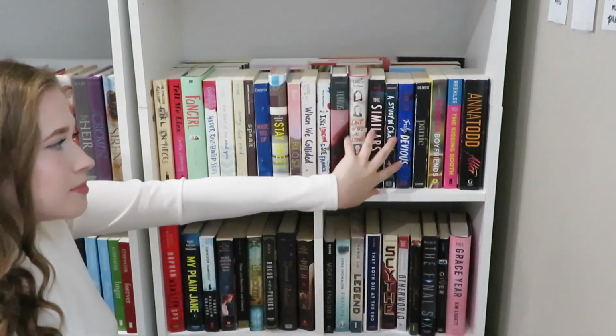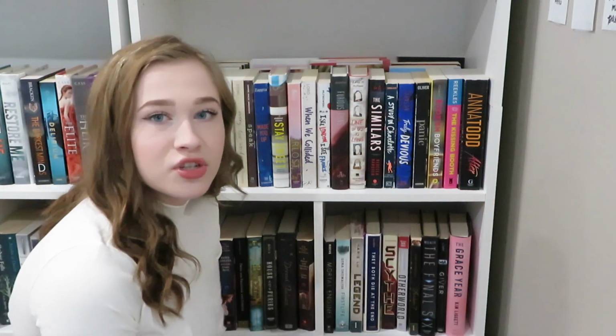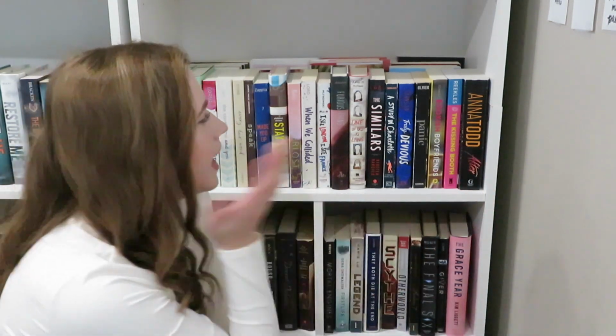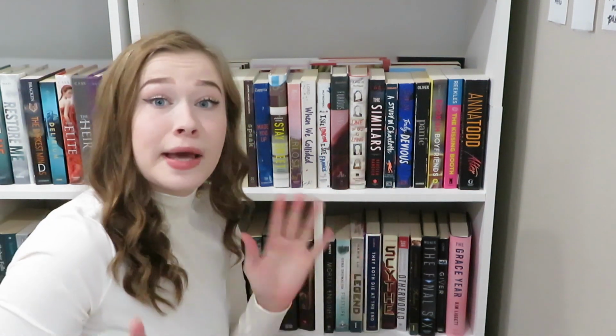And then we get into some spooky ones, and I'm not proud to have After on my bookshelf, but I haven't gotten rid of it yet. But I have like A Study in Charlotte, Truly Devious, some notable, more spooky contemporary books.